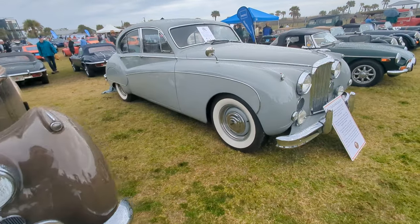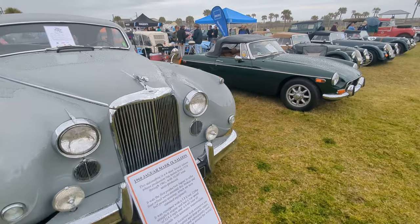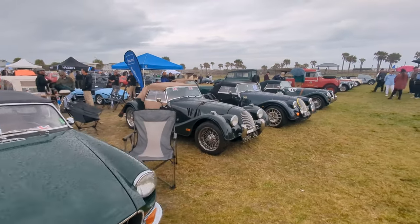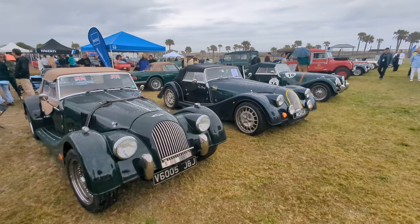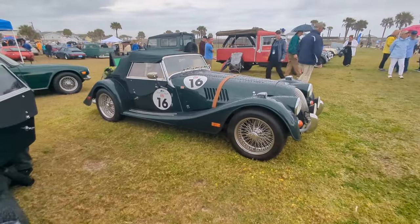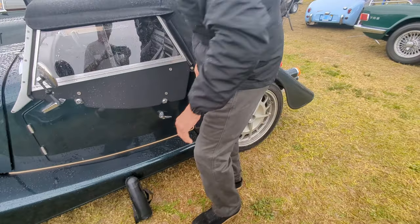Let's check them out. Jaguar Mark 9 Saloon, MGB. And then I've already shown you the Morgans, but I don't know if I've shown you these. So we'll show you this row as well. Very cool. It's a modern looking one.